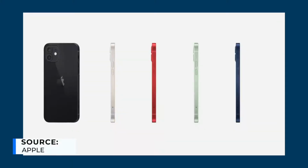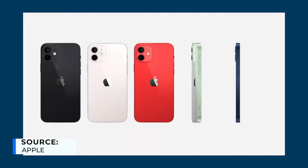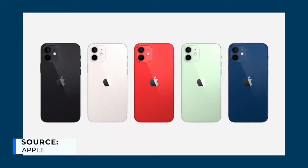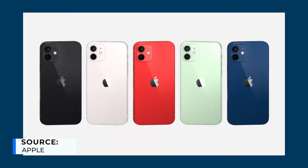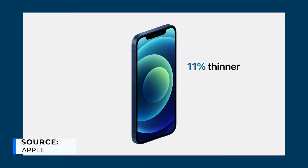The new green is actually a little bit lighter. It's not like the mint green that was on the iPhone 11. It's closer to the iPad Air's green than it is to the mint green of last year, which again, I think is disappointing. I really like that color. It is thinner, smaller, and lighter by a couple of percent on every angle.